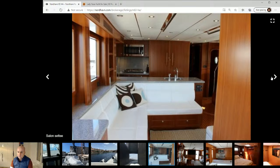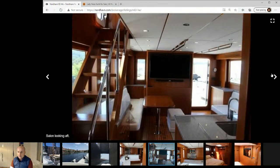Okay, some blurry photos of the saloon. White leather, brave choice. I do like this flooring. That's my favorite flooring. Lots of storage. Okay, fine. The kitchen. No. You've got hand railings to the ceiling. Usually they've got a vertical pole there to hold on to. Okay, you've got a nice flat screen. That's a good position.